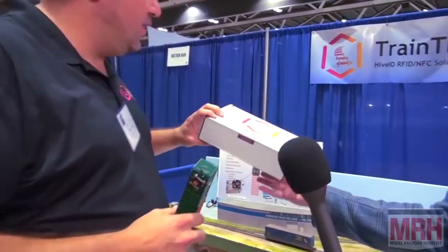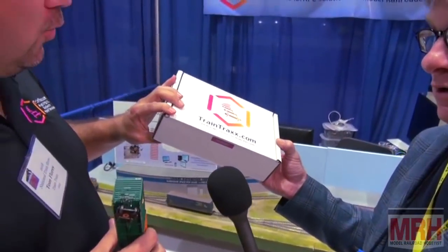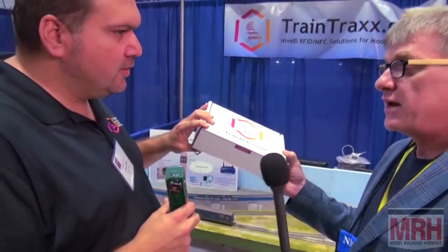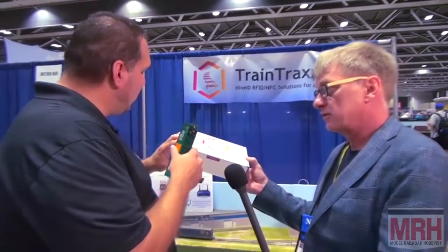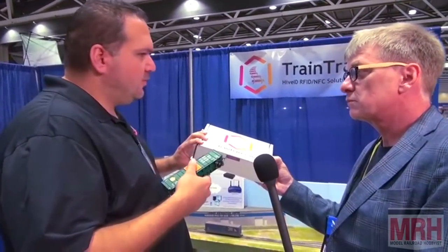And then what's the price point to get into a system like this? The price point, we have a smaller one here. This is a three-pack, and this one just goes for $179.99. Okay, and there's three readers in here? There's three readers. We have 25 tags in here. We also have a Raspberry Pi, which communicates with it. And with Raspberry Pi, there's a whole litany of stuff you can look at.